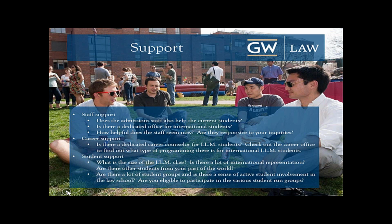In terms of student support, ask what is the class of the LLM group that's coming in for the year in which you're applying. Is it large? Is it basically skewed towards certain countries, or is it a very diverse group in terms of international representation? Do they receive applications from students from other parts of the world, and is there a strong alumni base in other parts of the world? Are the alumni engaged? Are they active?